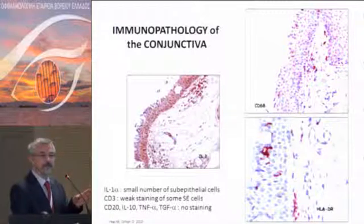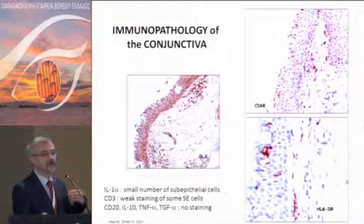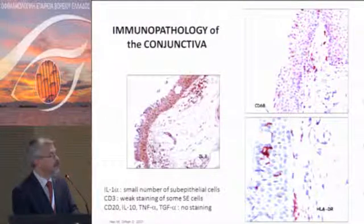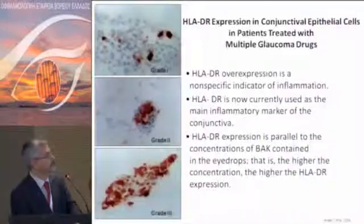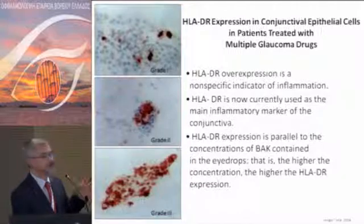So what is happening is not allergy, it is toxicity, and toxicity is much more important in comparison with the allergic response. Another thing I will show is the expression of HLA-DR, one of the best markers of inflammation. And this is another study: with one medication, there is grade 1 HLA-DR expression. However, when the patient is on 2 medications, there is much more exaggerated HLA-DR overexpression, showing that there is inflammation.